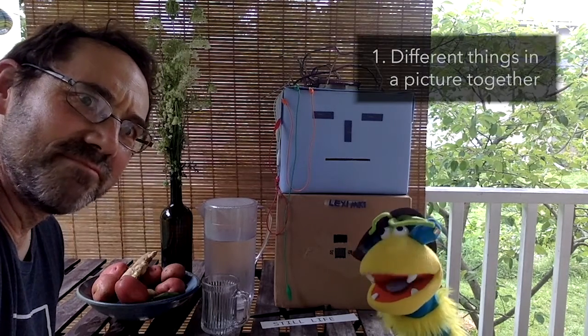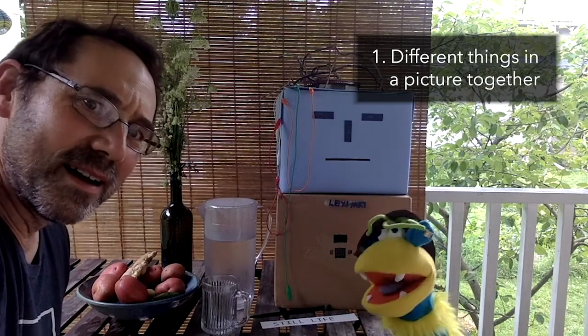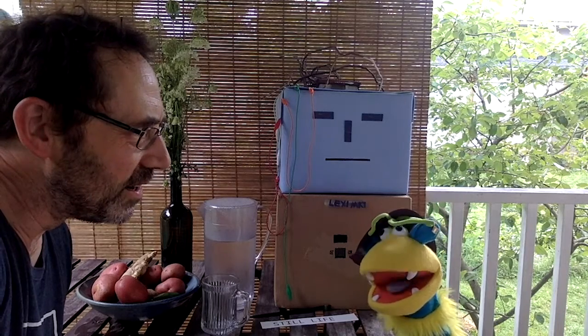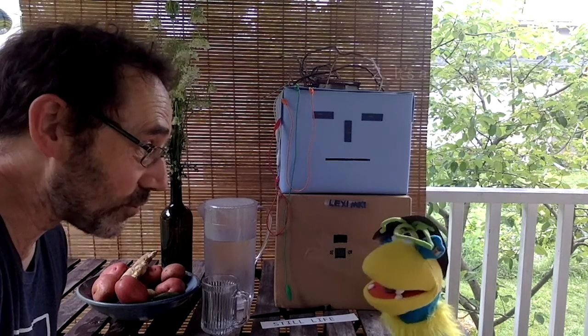Like you could take something and cut it out of paper and then you glue something on and you can put sparkles and it can be all sorts of different things. Also, clue number two is it is a French word and it has six letters. Is that right? Seven. It has seven letters.